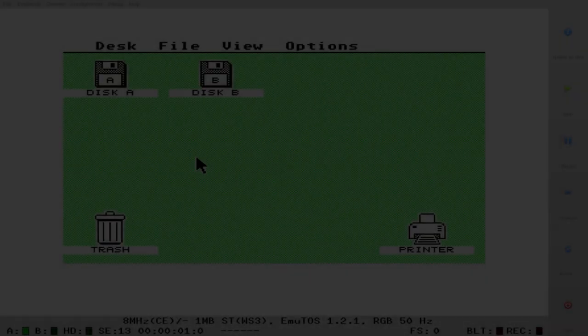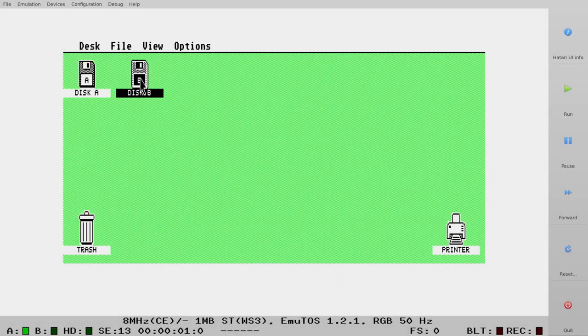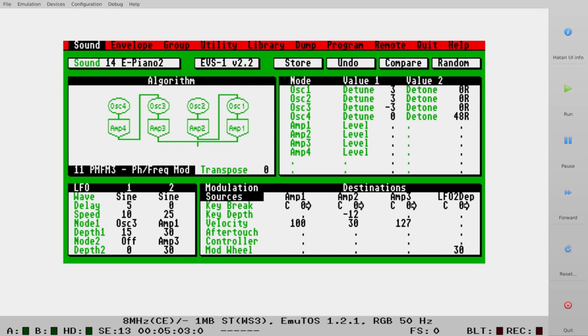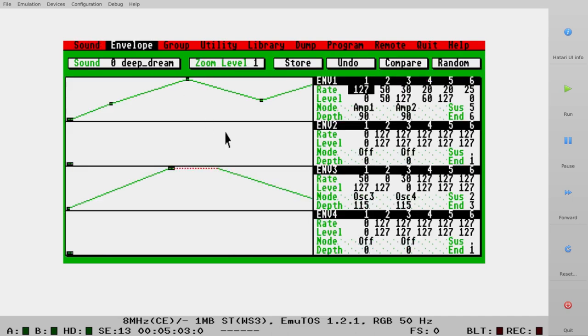Before we go on, let's have a look at the editing situation now. As mentioned earlier, EVS-1 was intentionally created to be fully edited on a computer only, and back in the day, given its popularity among music producers, the Atari ST platform was a reasonable choice. I've managed to find a copy of the original Atari editor online using the Atari emulator. I was even able to edit my unit through the emulator.